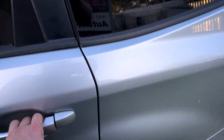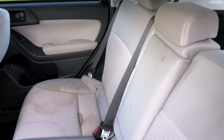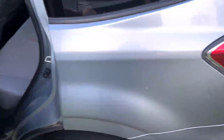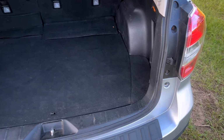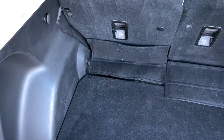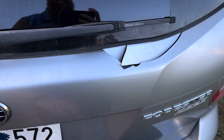Moving on to the back seat. Some more staining, but nothing crazy. Should be able to clean most of that, unless I'd go the route of my 2015 Outback and put a nice Limited leather interior in it, which I'm working on sourcing right now. In the back, we are missing the cargo cover, and we do not have an all-weather cargo mat. Bummer there. But otherwise, clean car on the inside, not too terrible, and nothing really too horrible on the outside here.